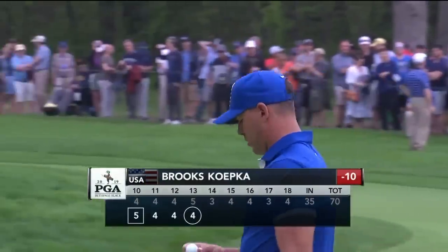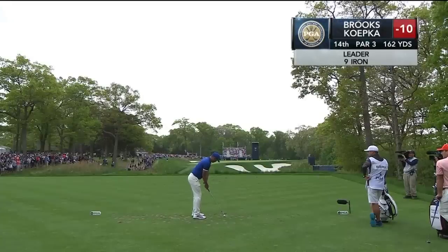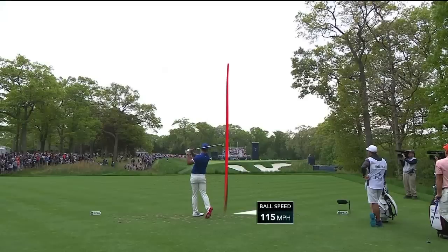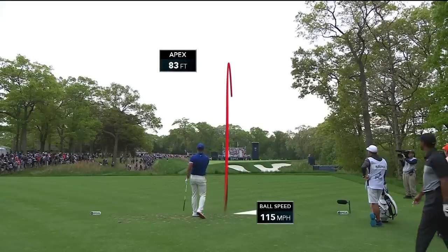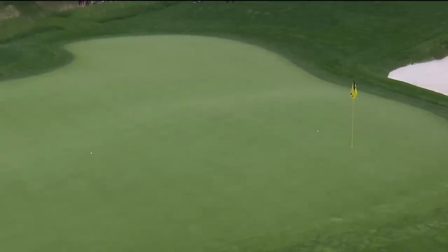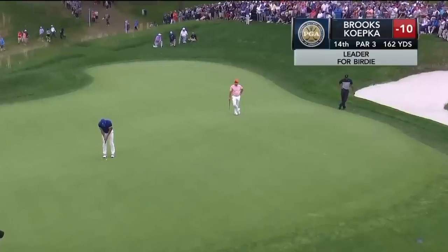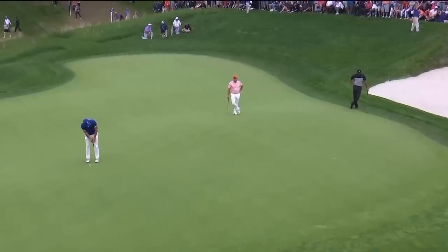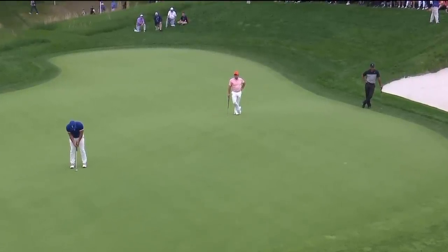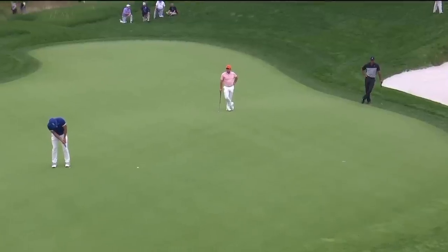Koepka with nine iron. He'll thump this. Stock for him on the nine iron is about 165, so he has to take a little bit off. Hold on. That didn't help Koepka. If anything, it confused him. So a similar line, but much closer. Brooks Koepka for birdie.